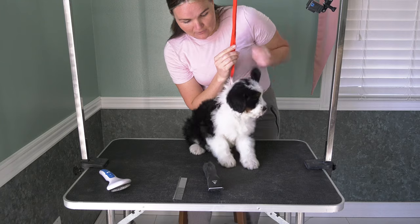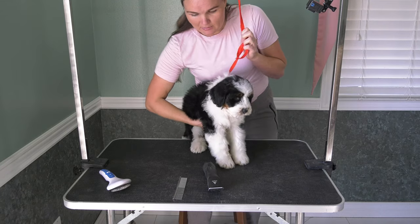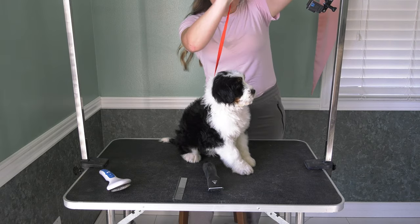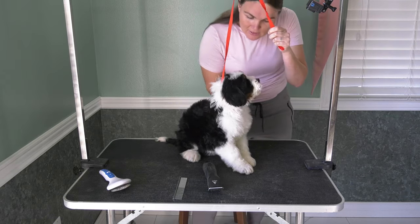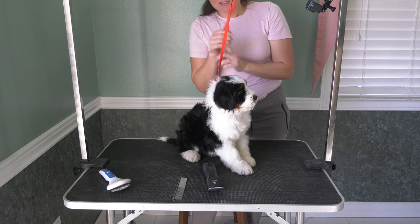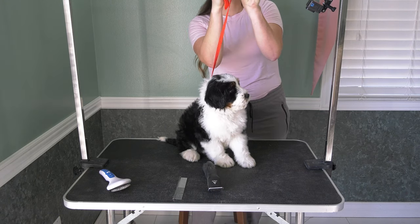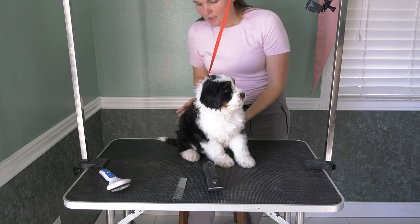This is his very first time. He has never been up on a table like this. So we want to try and make it a good experience as much as we can. Yeah, good boy. So I will tie it for the sake of the video, and you can just do a little slip knot there. There we go.